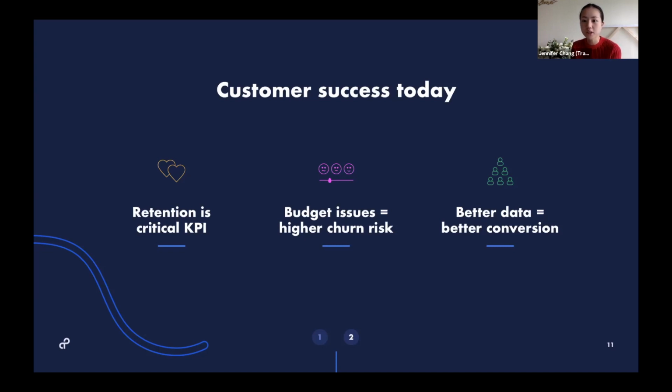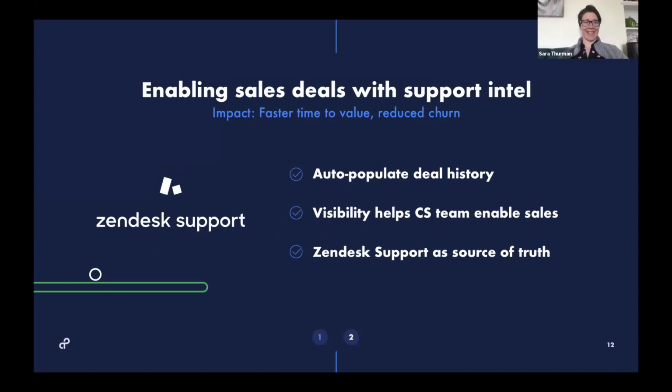So while the chat does that, Sarah, I know you have some pretty cool examples of what Tray is doing on our team to achieve that retention goal. Yeah, been excited to talk about this. I've talked about it with a few customers one-on-one actually, so I'm glad to be able to chat more broadly.